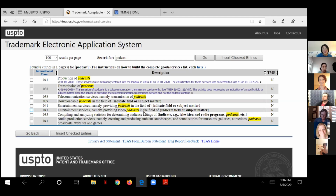And in this case, I would probably pick this one, International Class 9, which is the podcast itself. These other things are services, like providing the podcast, transmitting the podcast, producing the podcast. But in this case, I would pick the actual podcast itself. So I'm going to check this box and then click on Insert Checked Entries.